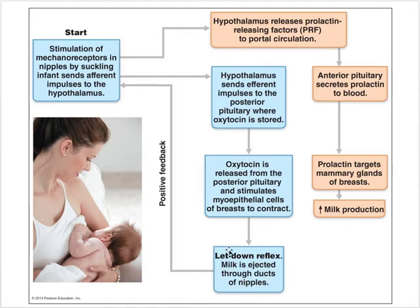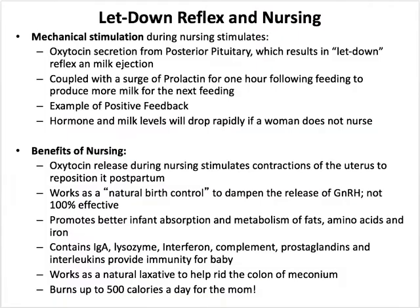Now, at the same time, that mechanical suckling stimulation will cause the release of factors associated with prolactin, and that's going to cause more milk production. So essentially, the more a woman nurses, the more milk she makes and the more frequently she can nurse. As soon as she starts to space out the time she spends nursing or drop nursing sessions, milk supply is going to start to wane a little bit.